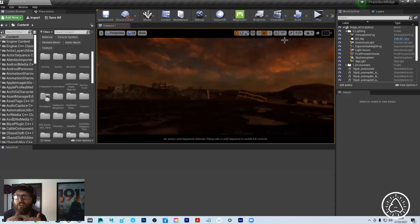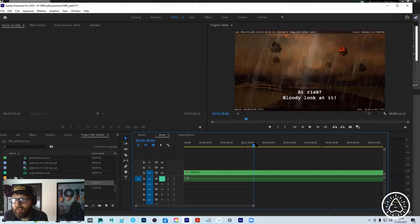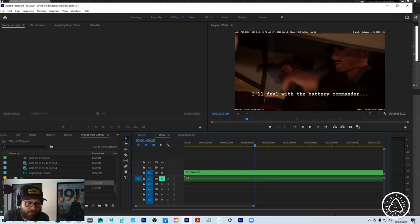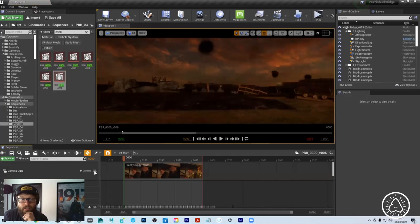Let's take a shot. Whenever I do any sort of demo on this stuff, I'm updating these shots. So you see now it's raining up to here, right? It's not raining in that shot actually, so we could do that one. 300 version 6 is the latest in here. So I go to sequences and it's 03 for 300. The shot's now open.